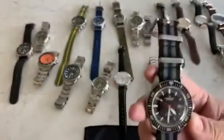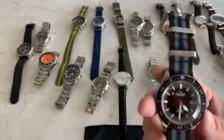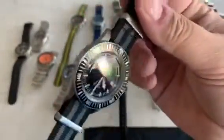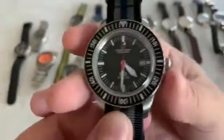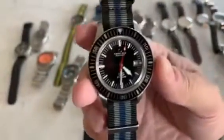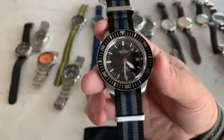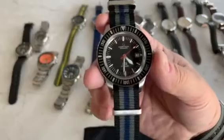This Certina DS PH200, simply because out of the blue, I just threw it on a NATO because I had it on that factory mesh strap, and I just never bonded to it. And then one day I just threw it on a NATO, and it completely changed the watch for me. So yeah, I've been getting a lot of wear out of this.